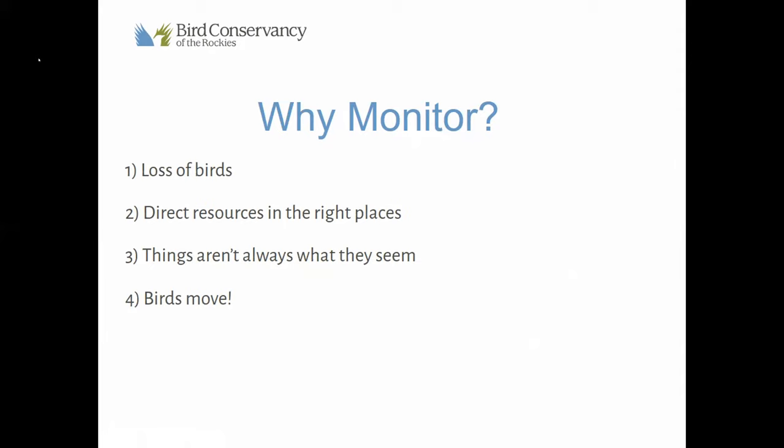Okay, so we monitor birds also because they move. They move around because of fire, roads, but also in response to resources like seeds and insects and nest sites. They might even shift where they breed and spend the winter. But if we don't monitor birds every year, we'll miss those changes. And then we might falsely conclude that a species is or isn't doing well because we see more or less of them in one location.